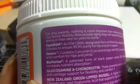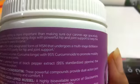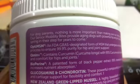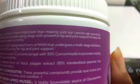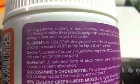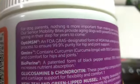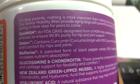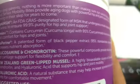So it says, for dog parents, nothing is more important than making sure our canines age gracefully. Our senior mobility bites provide aging dogs with powerful hip and joint support to keep the spring in their step for years to come. So I have a bulldog, an English bulldog, and they always have problems with their hips and joints. So I wanted to get something to help with that.